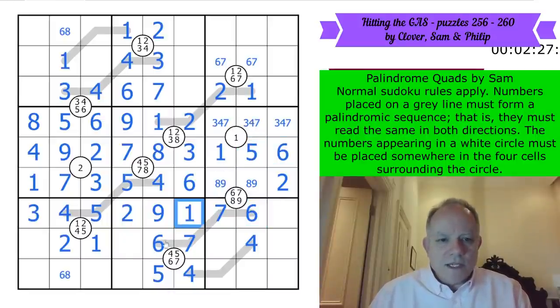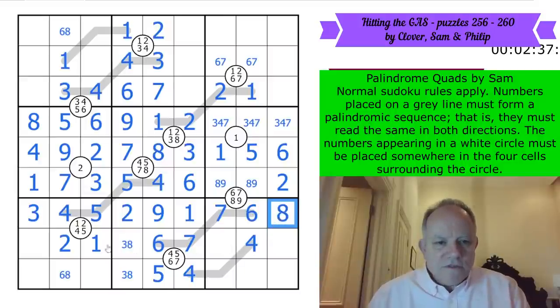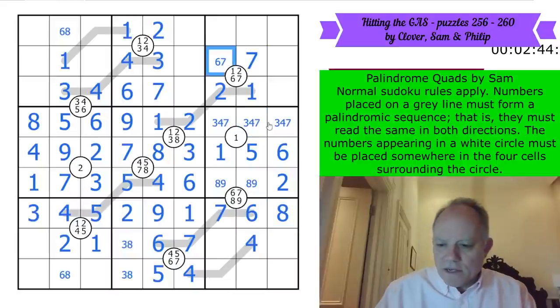1, 8, and 3. So a 1 and a 3, 8 pair. This is 5, 8, 9. That's not doable at the moment. That's an 8. 8, I said. 2, 1, 6, 7, 4. Come on. That's a 7 now.